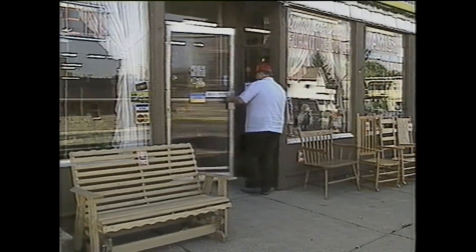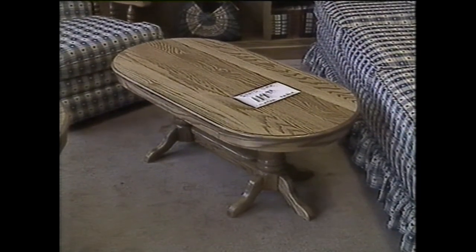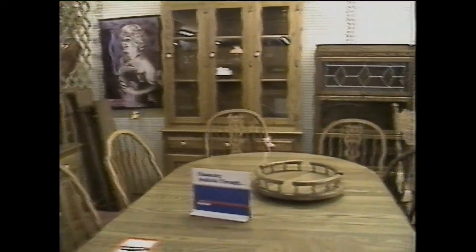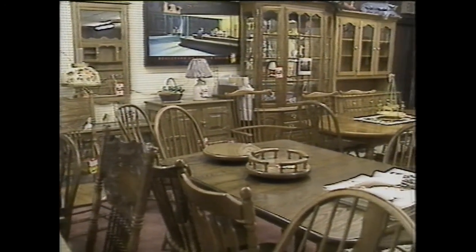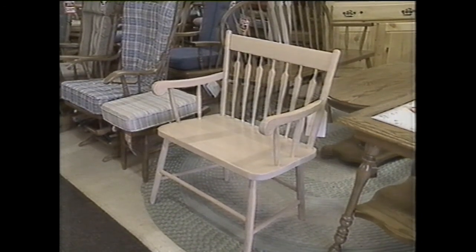On the square in Navarre, you'll find a place that has some bargain prices on handmade Amish furniture, prices like these. Got a lamp table for $75, cocktail table, solid oak for $19.99. Now that's not veneer, this is solid oak. It's all solid oak, right. Navarre Furniture also offers unfinished Amish-made furniture at an additional saving. They also are open 7 days a week.